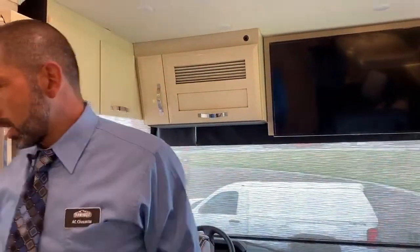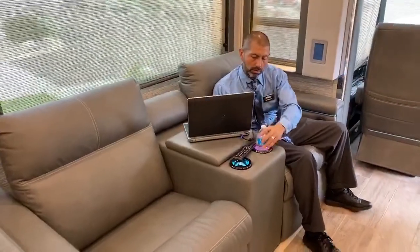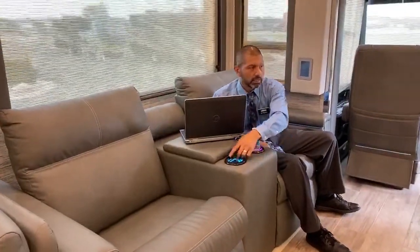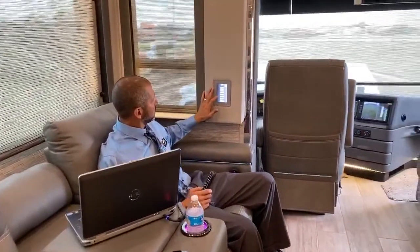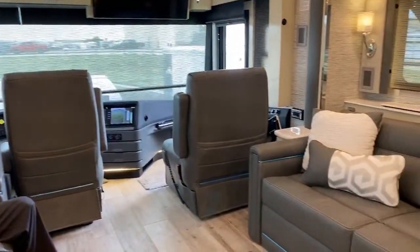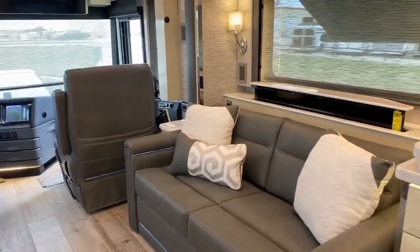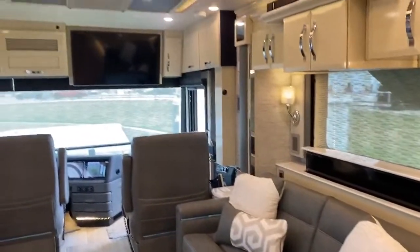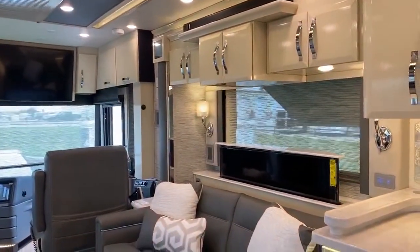All right, again, here we go, villa furniture. So this has the villa theater seating, as you can see, lit up cup holders. You can change the colors. Controls to everything right at your fingertips. So if I want to pull up the televator, this has a 43-inch TV up front, a 50-inch televator, 43-inch on the exterior entertainment and on the bedroom.